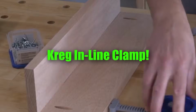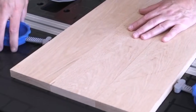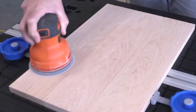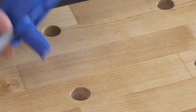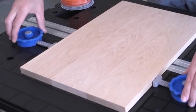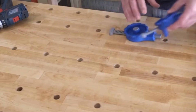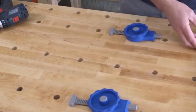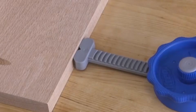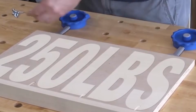Kreg inline clamp. You're positioning a face frame or holding pieces together during assembly, and traditional clamps keep pushing parts out of alignment. The Kreg inline clamp is designed to apply pressure in a straight, controlled line, keeping your work perfectly positioned. It fits into a pocket hole or drilled hole and clamps from the inside, leaving the outside surface clear. In real-world builds, this means tighter joints and fewer adjustments before fastening. For cabinet making and furniture projects, this clamp helps parts stay exactly where you want them, making assemblies faster, cleaner, and far more accurate.